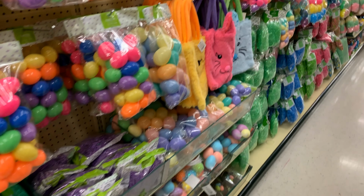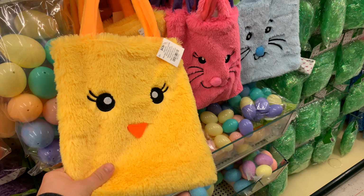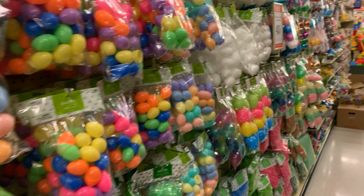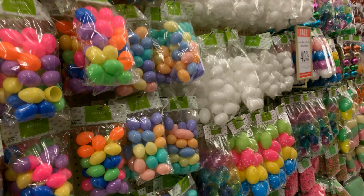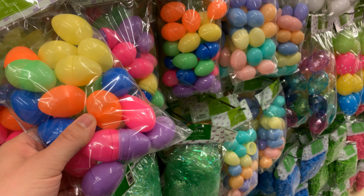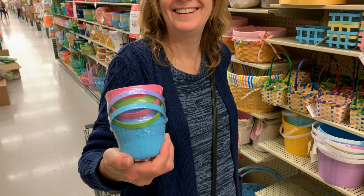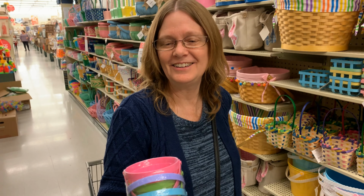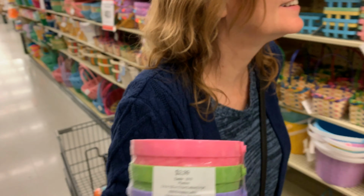Look at all that. Oh, hey, here you go. Look at that. Little thing. Kind of cool. So they've got a whole bunch of plastic eggs at 40%. Look at these. Like 99 cents for these small ones. Oh, wow, look at that. That's kind of cool. You can put a few little eggs in there, a little bit of grass. That is just cute. For $2.99. Oh, 40%.